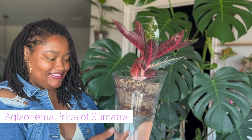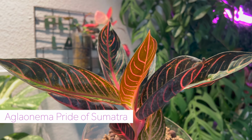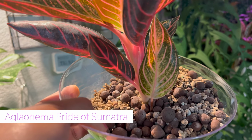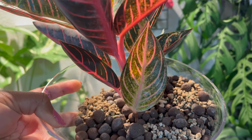And whenever I purchased her, she had 2 babies. I gave one baby to Steve from I Lift Plants, and then this little baby is going to Richie. We'll wait and let her get a little bit more mature before I separate her from mama. But yeah, I'm not gonna even say anything about her. She's stunning, drop dead gorgeous. Like, look at this plant.